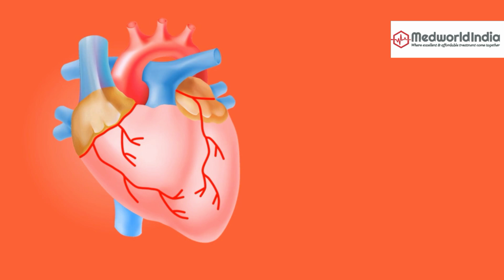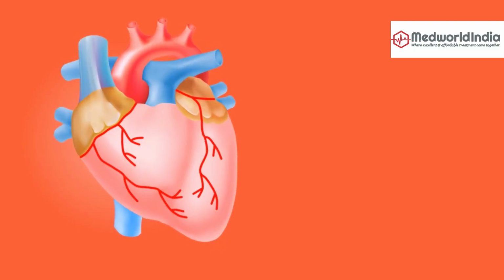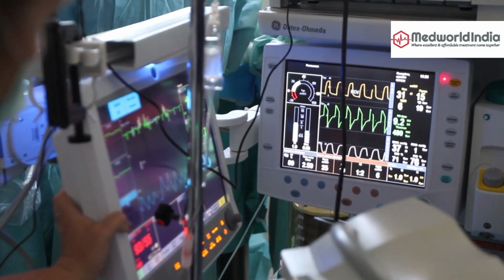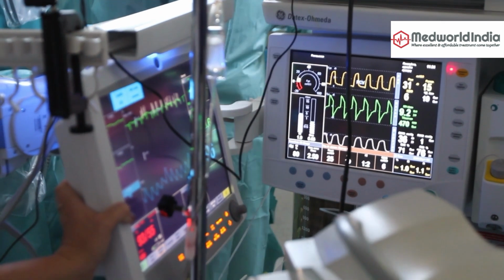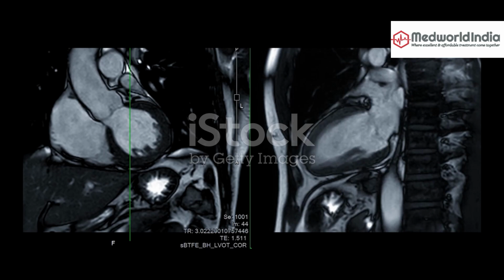Not everyone with heart problems is eligible for a transplant. Stringent criteria determine who can receive this life-altering surgery. Candidates must have severe heart failure, meaning their heart can no longer pump blood effectively. Other conditions, such as irreversible heart damage from heart attacks or birth defects, may also qualify.